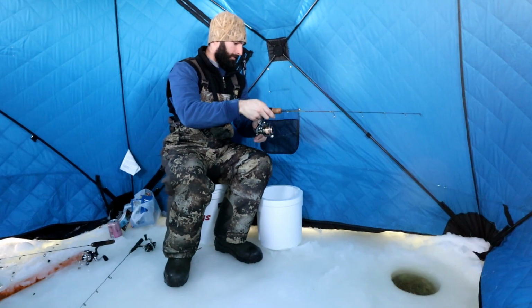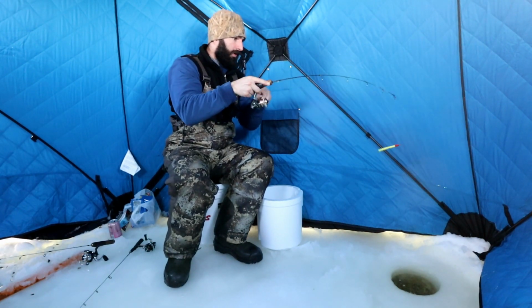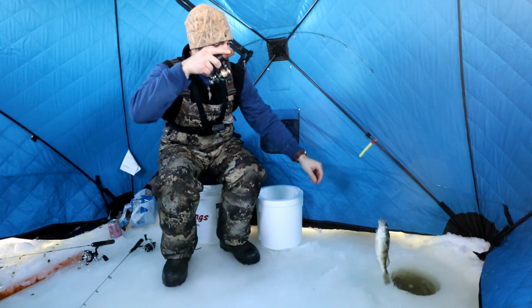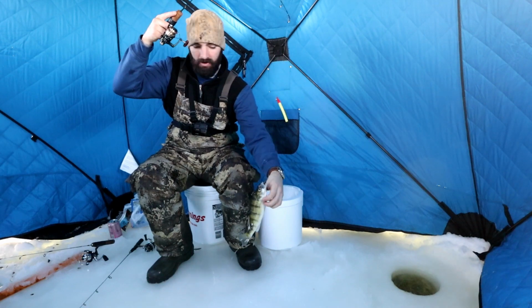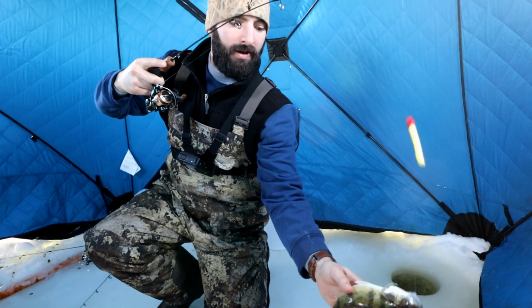Bobber's down, baby. I'm gonna set it right here. Got him. Oh wow, this is a good fish. Feels like a pretty good fish. Man, these perch are snapping. Gosh, this is fun. Haven't been on a perch bite like this in a while.